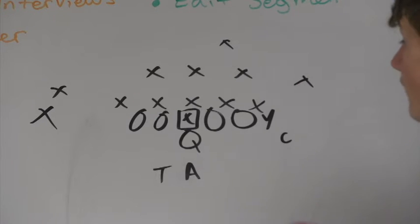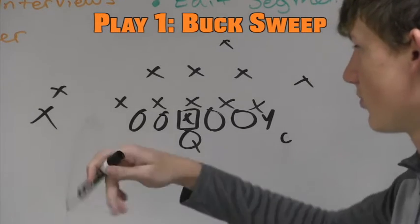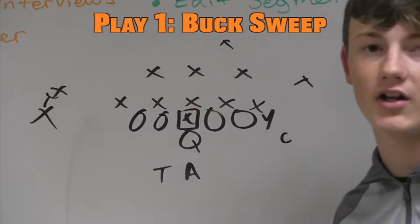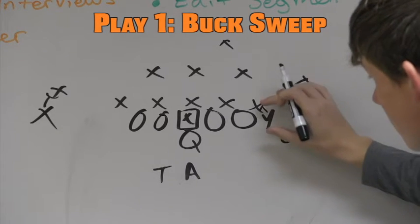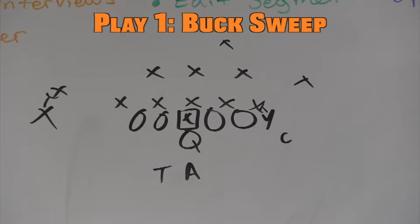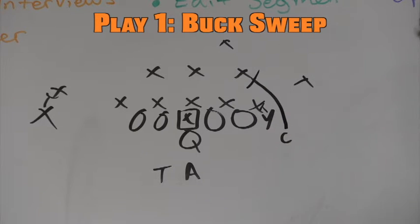So the first play we're going to be talking about is buck. So buck is a buck sweep straight out here, and it's pretty simple. This wide receiver is going to block the corner. He's on an island, he might as well. And then your tight end is going to down block your end. And then this wing back, this is what you got to pay attention to, is he's going to go up to that linebacker, making an edge.